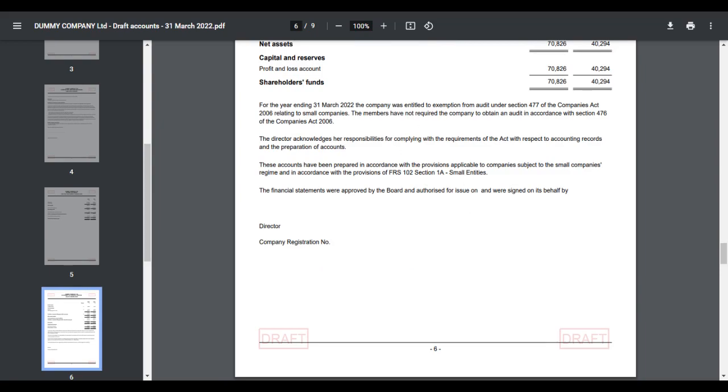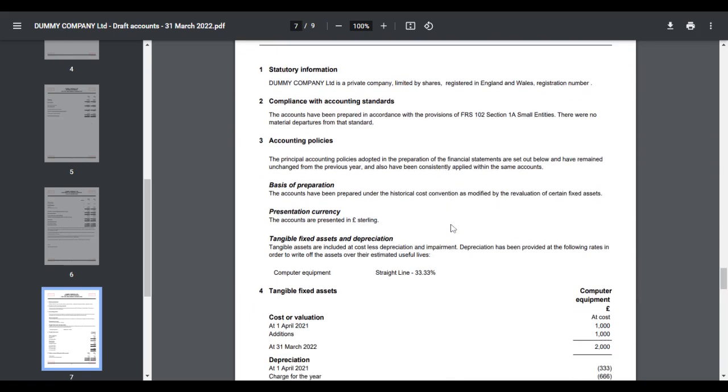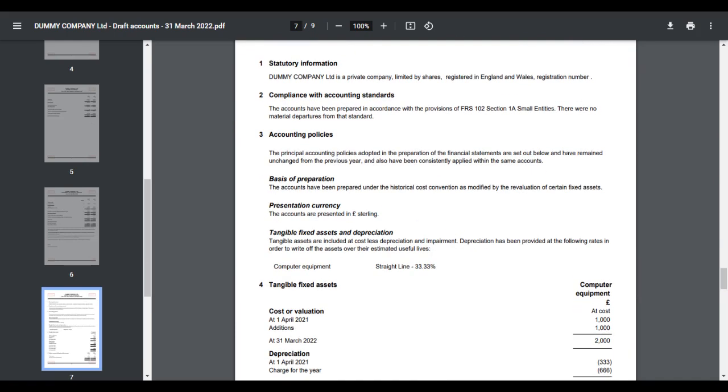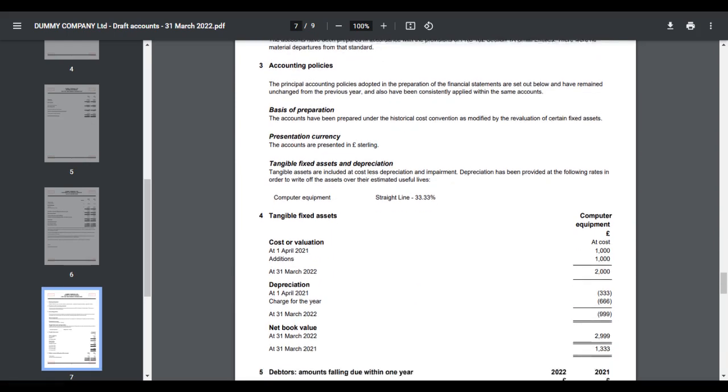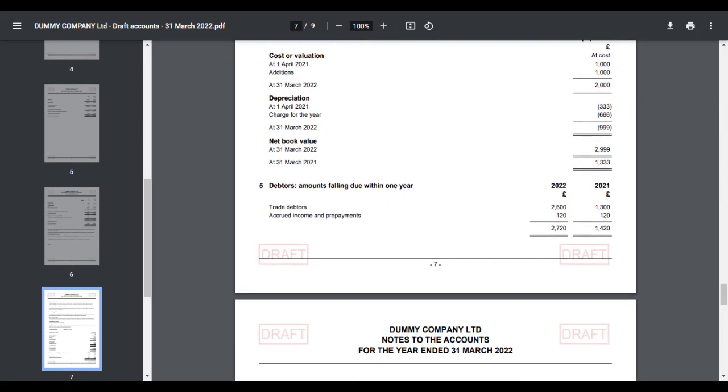And then we've got a few notes here, which are basically that the company is exempt from audit. Here are the notes of the accounts. So you'll have your depreciation policies here for any fixed assets in your business. So that will be computer equipment, office equipment, any furniture and fittings, those kinds of things. They'll all be there, and you'll have a summary here of the depreciation, what's already been depreciated in previous years, and the value as at the end of the financial year of those assets.